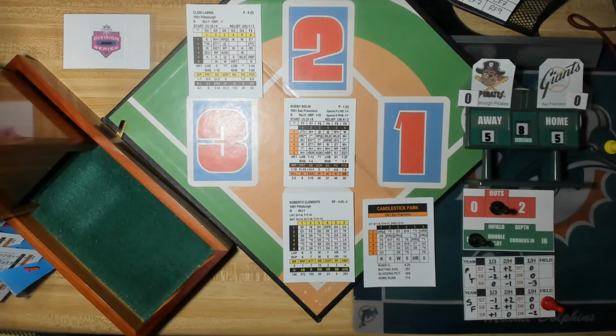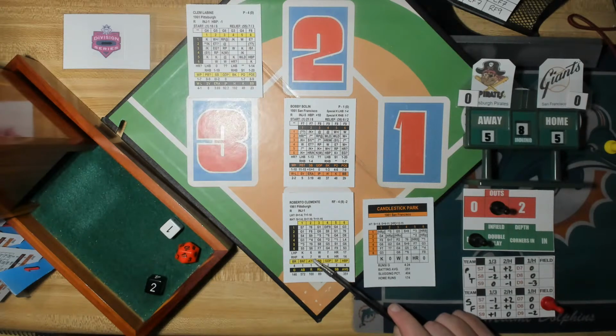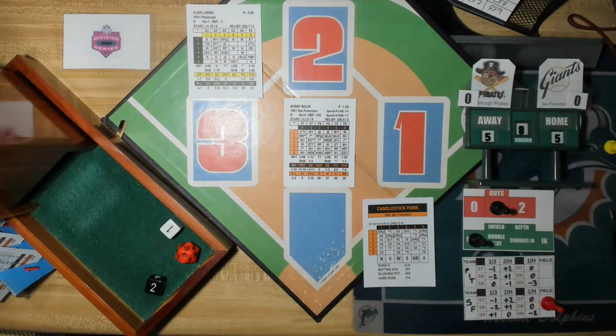Bolin will set it up and he will pitch. 2-1 against the righty. Super K, 17. Just got him. Called strike 3, and Clemente can't believe it, but he will go back to the dugout. That becomes a 17 on a super strikeout, and he just got him. Clemente can't believe it, but he will just take it and go back. Clemente was a very good sport.